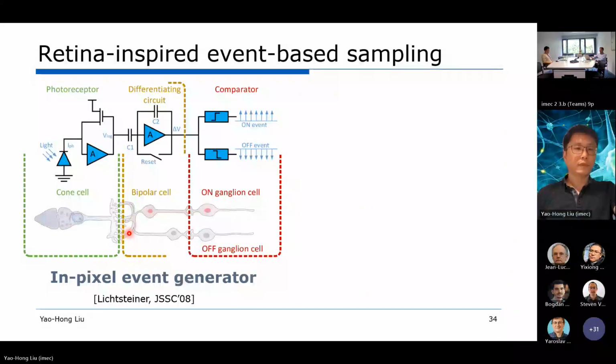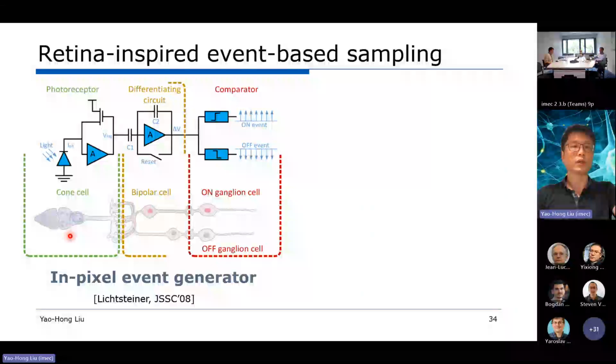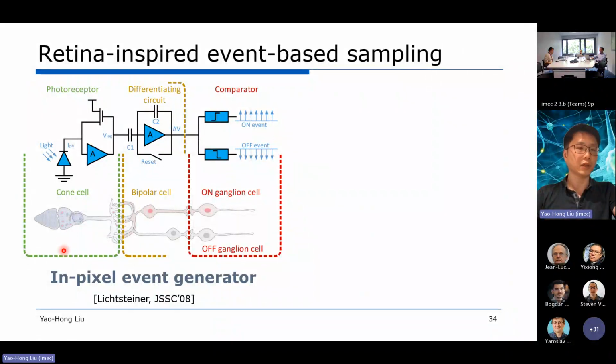So this is the analog seminar, so I'll try to cover a bit on the circuits. Such event-based encoding can also be implemented in the circuit domain.